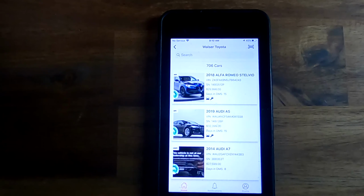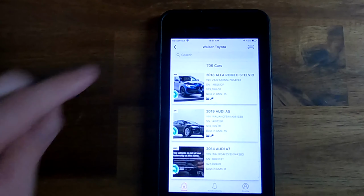versus walking around, hitting an alarm, trying to find necessarily a car. And let's be honest, not all key fobs work the same. Some of the alarms aren't going to work that well. And then at that point, you're blindly searching for a car, and that's after you search for the key, right? So this is going to make you so much more efficient when it comes to that.